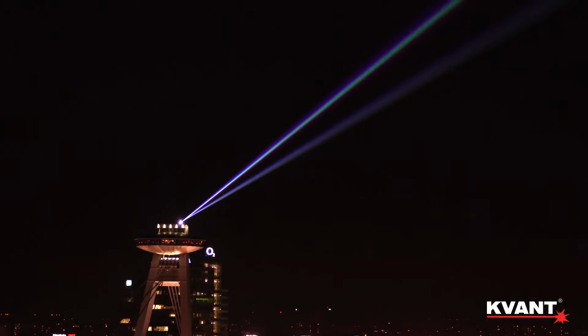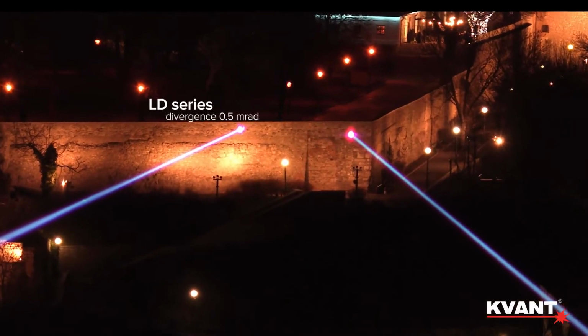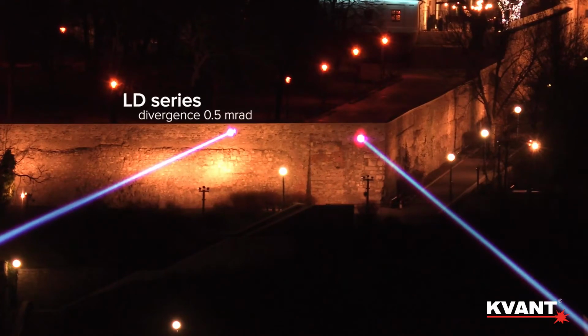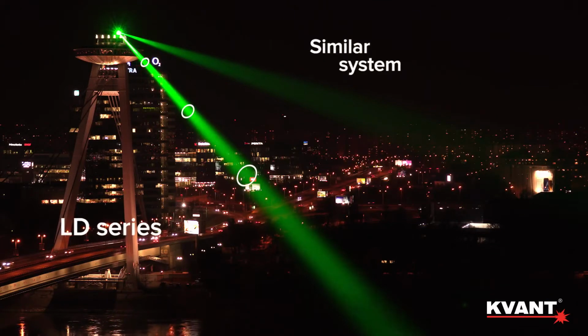The main and most important feature of any LD series system is the super low beam divergence of only 0.5 milliradian measured at full angle. This means a tighter beam over distance and more than double the brightness when compared to similar systems.